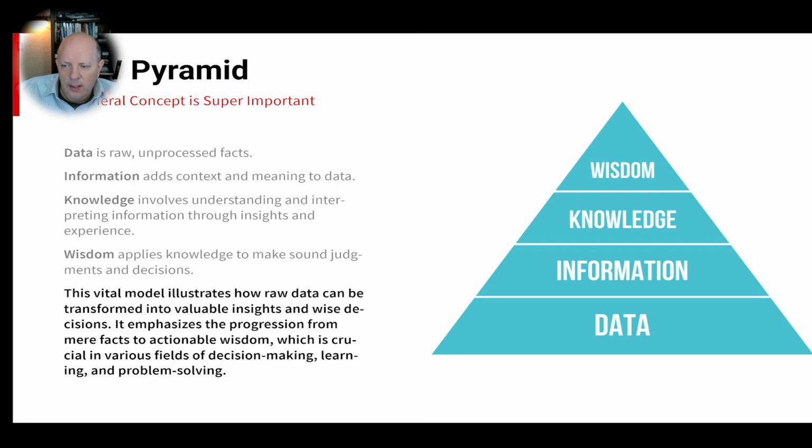That's kind of the way we always have to think of things. Data is almost useless in a lot of ways. We get information from data. It just adds kind of meaning. Once we move up to knowledge, now we're talking about something that we can understand, we can interpret, we can wrap our minds around. Wisdom is taking all 3 levels below and doing something with it.